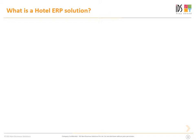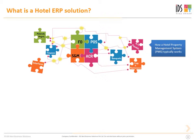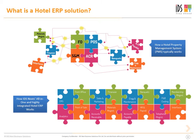Now, what exactly is a Hotel ERP and how is it different from a PMS? To understand this, let's look at the following diagrams. The first one shows you how a typical PMS works. You have your front office, the point of sale, the sales and catering, accounts receivable, and the interfaces coupled together, which makes it a PMS. This completely ignores the fact that you have other departments in the hotel which are running either in silos or loosely integrated. To address this problem, we have put together all of your departments into one single platform as follows. Now, this is the power of an ERP.